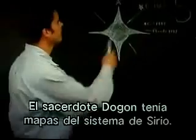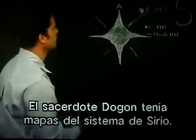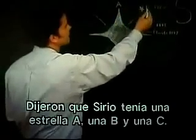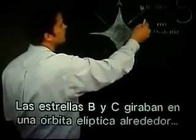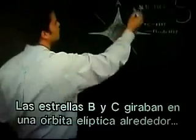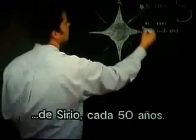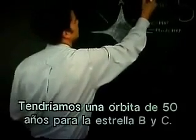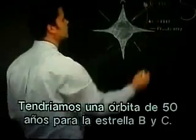The Dogon priests actually had maps of the star system of Sirius. Long ago, they actually said Sirius had an A star and it had a B and a C star. And both the B and the C star would revolve in an elliptical orbit around the main star every 50 years. So you would have a 50-year orbit of the B and the C star.